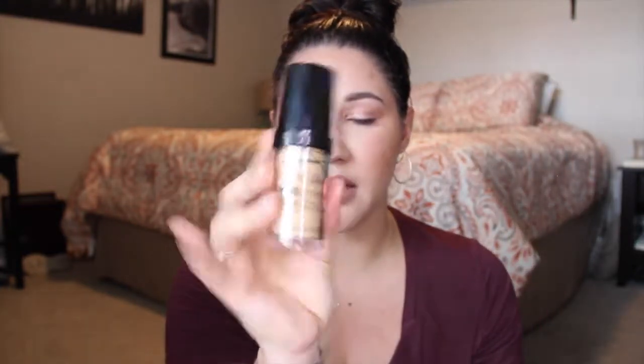My next one is the LA Girl Pro Coverage HD High Definition Long Wear Illuminating Foundation. I do not think this is illuminating at all. I have mine in Fair. It says it's medium to full coverage and a smooth, long wearing, flawless looking finish.